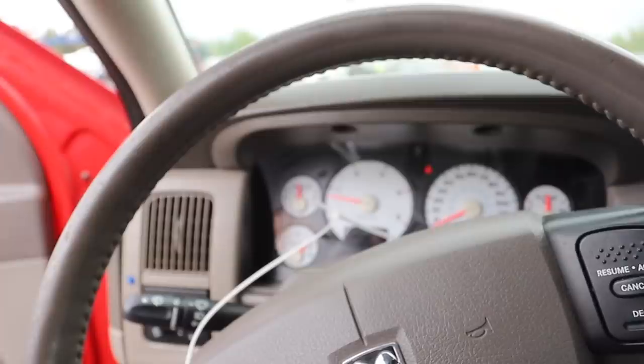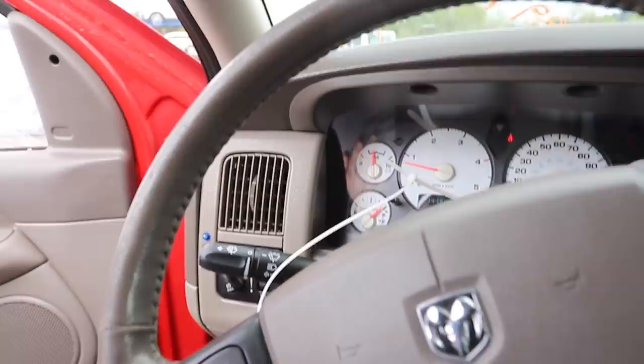He's humming. And we got a full tank of diesel, too. That's probably worth at least like $200 or $300 at this point. Hell yeah. Which sounds really good. I'm excited for this now.